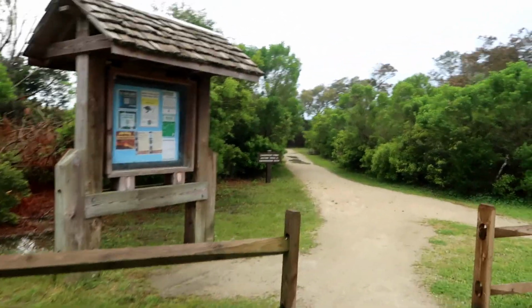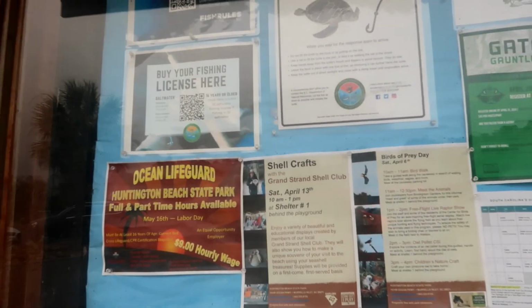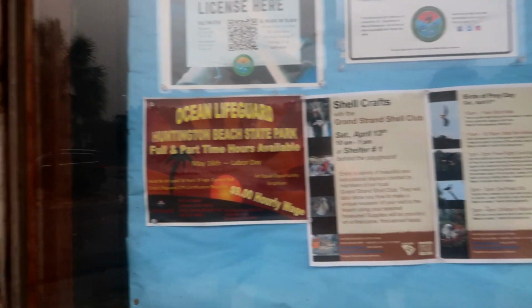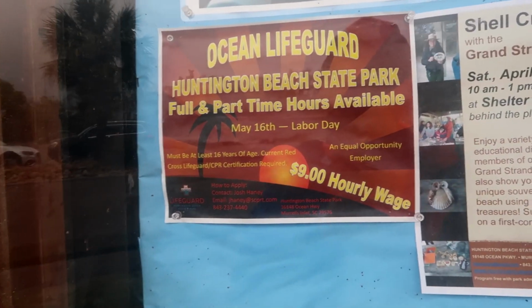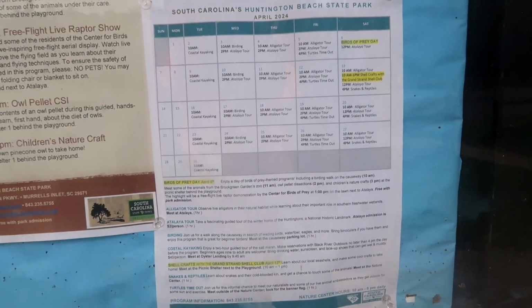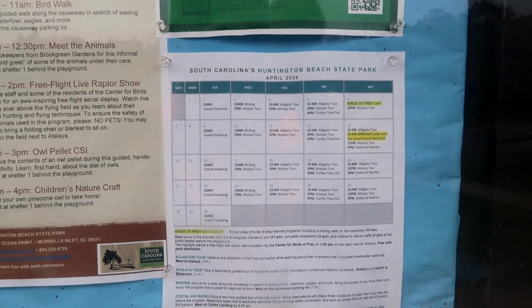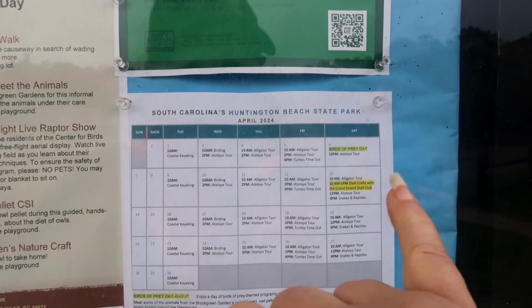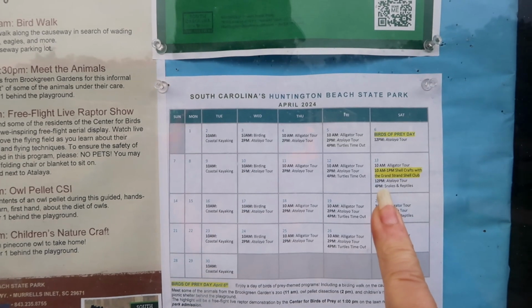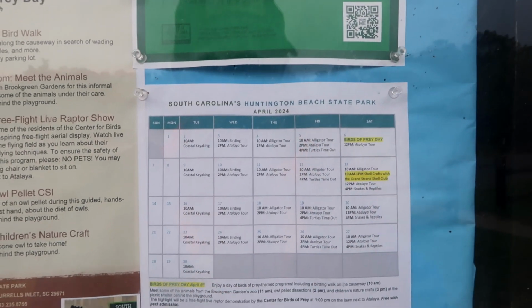You know, I'm kind of understanding why the sites are kind of expensive here. There's really a lot to do if you sit there and think about it. Now there's a nature center on property, all these trails, shell crafts. They have $9 an hour for a lifeguard. Oh, look at all these activities. They had a cool birds of prey day on the 6th. And so today's the 12th. No, today's the 11th. Oh, tomorrow's turtle time's out. Turtle will be gone by 4. This is really neat.